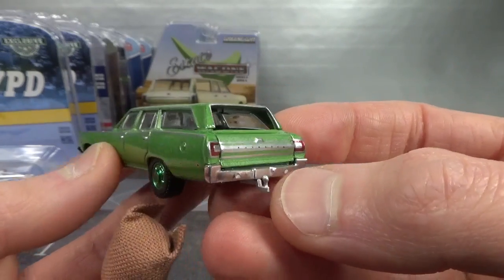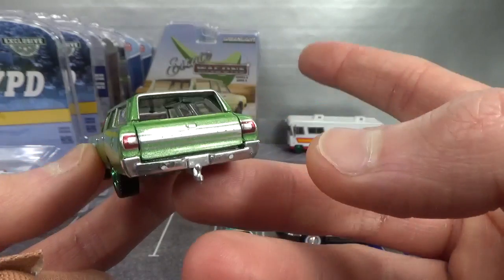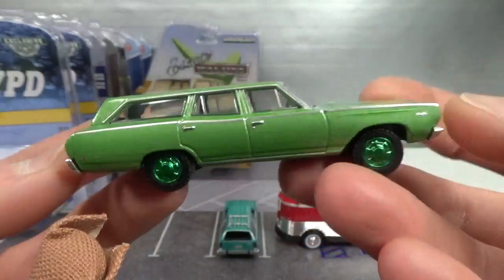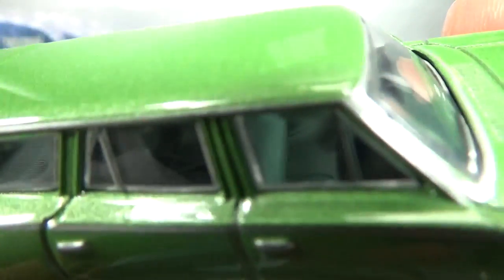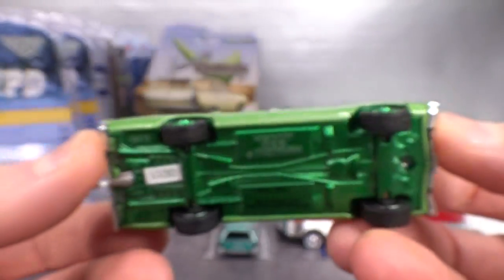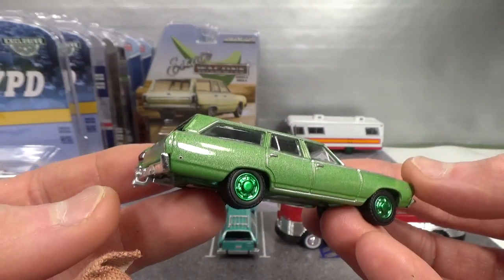Most of these estate wagons have the trailer hitch. The ones that are in the Estate Wagon series, I mean. Does it have a green interior also? Yeah, looks like it. So this one is green on green on green. It's green all around and inside.